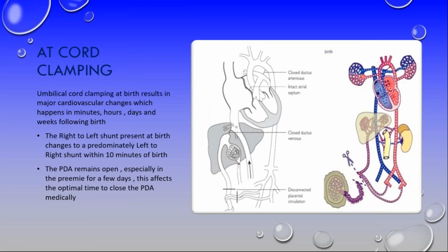So what happens at cord clamping? The umbilical cord clamping at birth results in major cardiac changes, which happen in minutes, hours, days, and weeks following. While the baby is in utero, we have a right to left shunt, which means the blood from the right side of the heart shunts to the left side via the foramen ovale and the ductus arteriosus. The big change that occurs in the first 10 minutes once we clamp this cord is that we reverse this shunt and it becomes a left to right shunt.